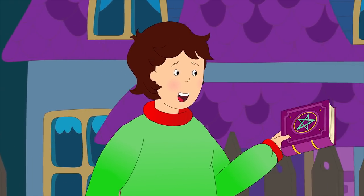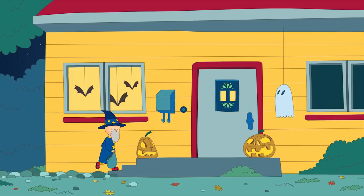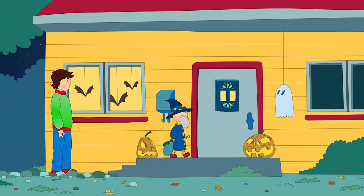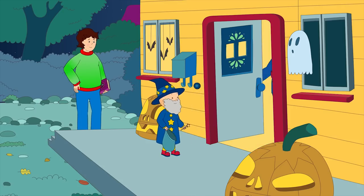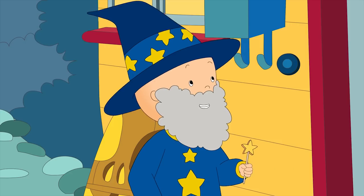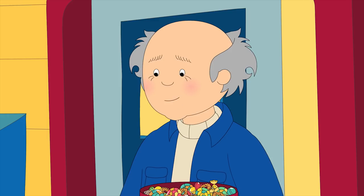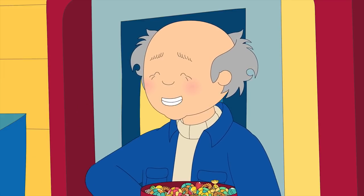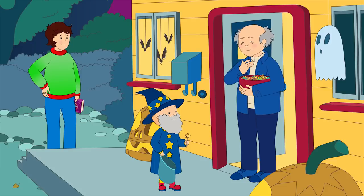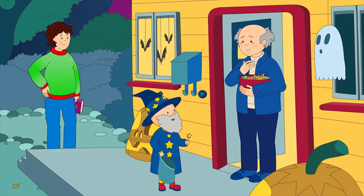Let's go to Mr. Hinkle's house first. Caillou walked up to Mr. Hinkle's front door, and Daddy waited at the foot of the stairs. Trick or treat! Hello there. It's not every day I get a visit from a magical wizard. What a nice surprise, Caillou. I hope you don't turn me into a frog.